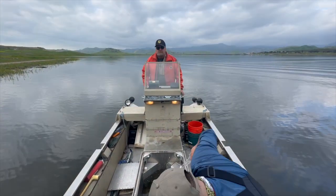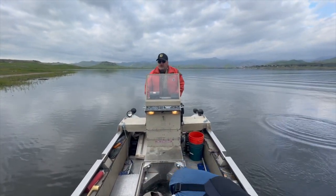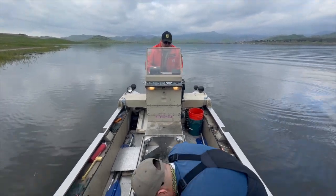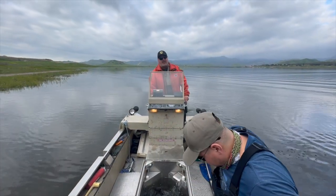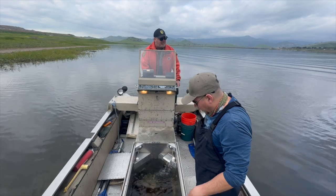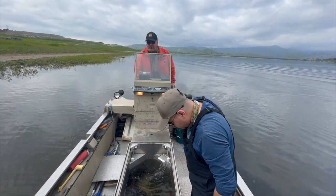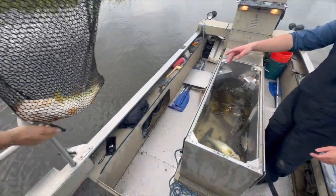Now how long until the bass start feeding again? Will they start feeding again in a couple of days? No, look, if we put some smaller shad in there or small bluegill, they start hitting the bait fish pretty fast. Okay. They're a little shocked right now.